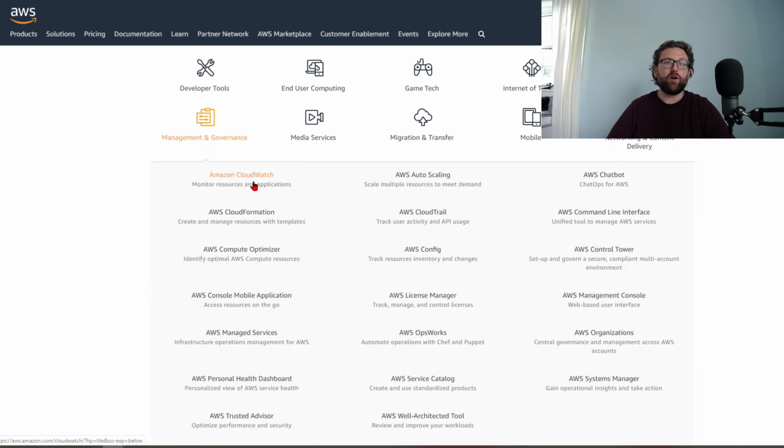Management and governance, CloudWatch, yes. CloudFormation in detail, no, not really. Yes, autoscaling. CloudTrail, yes. AWS Config, basic understanding, I would say. License Manager, no. OpsWorks, yes. Just as much detail as CloudFormation. Service Catalog, yes, for sure. Well-Architected Tool, not really. Chatbot, no. CLI, we already said yes. Management console, you have to know how to use the management console. Organizations, not really. Systems Manager, yes, definitely. As much as OpsWorks and CloudFormation. CloudFormation, OpsWorks, Systems Manager, and Elastic Beanstalk are your deployment services.